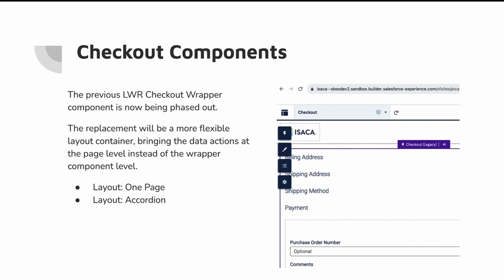So this includes everything from having multiple different layouts available. Both the accordion and one-page layout can be set up, along with different payment options and capturing your contact information or shipping details.